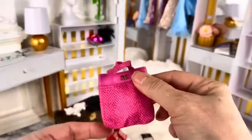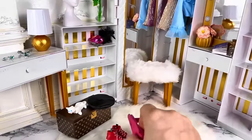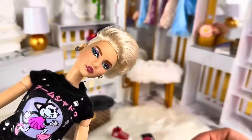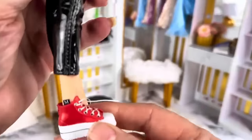All right, okay. That's kind of an interesting look. So let's try out the shoes. I'm going to try them out. She's going to be our model, our regular size Made to Move model. So let's see how they fit her. She's a regular size doll.